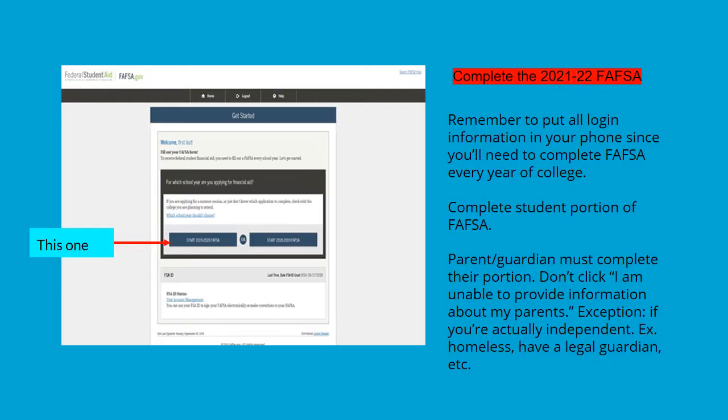So, after you have completed your FSA ID, you're going to click on Start the 21-22 FAFSA. That would be if you were starting college in August in the fall. If you are planning on starting in the summer, you would want to submit the 2021 FAFSA as well. We're going to get you through the student portion first, and then the parent portion will be after that.